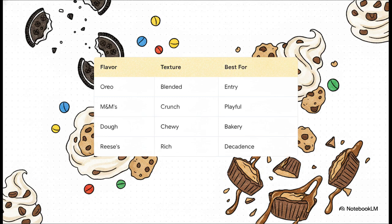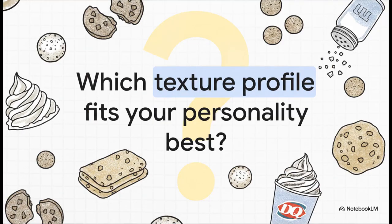The M&M's Blizzard provides that distinct, non-melting candy shell crunch, making it super dynamic and playful, especially for younger fans. The cookie dough relies on a chewy, folded texture to satisfy those bakery cravers, and the Reese's utilizes chopped cups to deliver a rich, creamy, sweet, and salty punch for anyone seeking pure decadence. Each treat's specific food science is purposefully engineered to appeal to a totally different demographic. It's pretty brilliant.